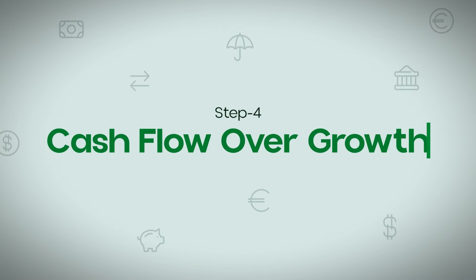Step 4. Market potential and cash flow over growth. This step might surprise some. It's not necessarily about picking companies in fast-growing industries. Sure, growth is great, but it's not the be-all and end-all.